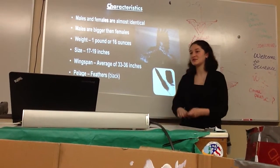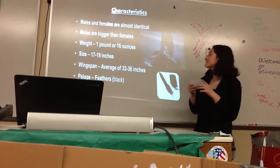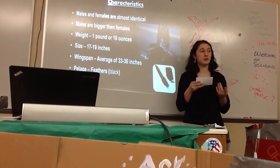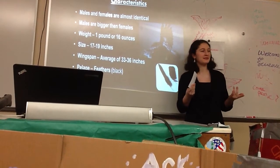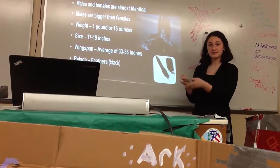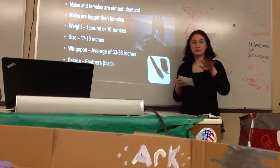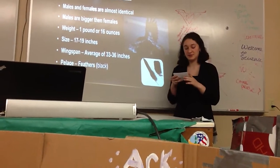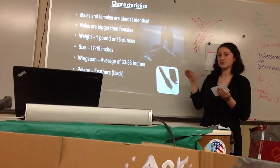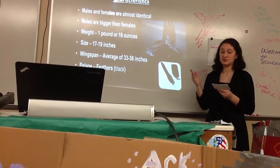No good flying pictures. Well, I couldn't copy and paste it. Oh, okay. In characteristics of the male and female, they are almost identical, and one of the only ways you can tell if they're male or female is if you see the crow nesting on a nest, incubating eggs or watching over the chicks, because that's what the female does. The male will fly out and gather stuff, but that's later on in the presentation. The males are bigger than the females, and that's another characteristic, but it's very hard to tell unless they're right next to each other.